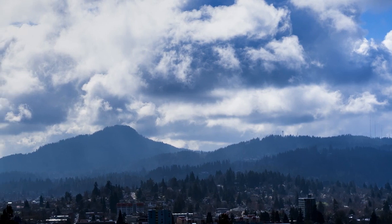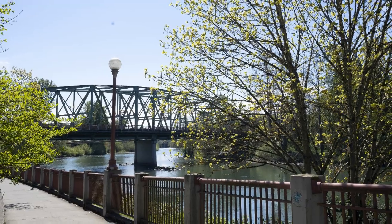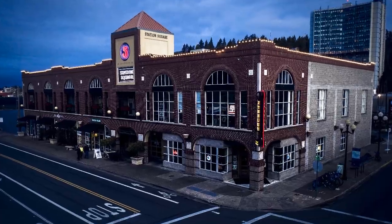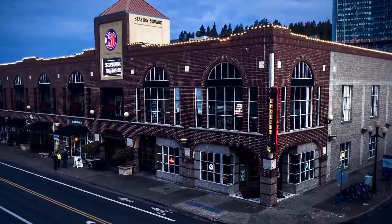So let's dig into today's topic, where I'll be sharing some information about how much it actually costs to live here in our beautiful town of Eugene. Now, depending on where you're relocating from, Eugene may feel expensive or it may feel like a bargain. You decide. So let's start off with housing.